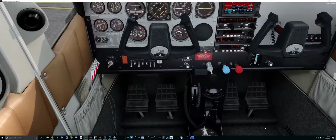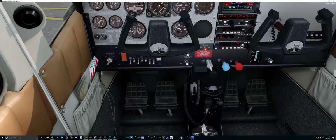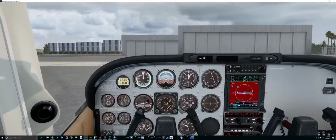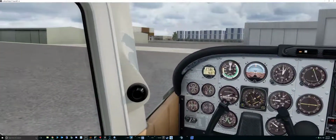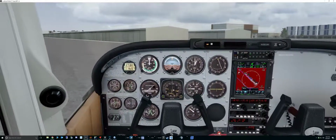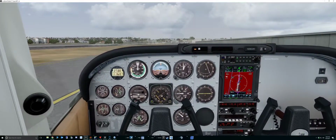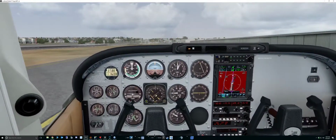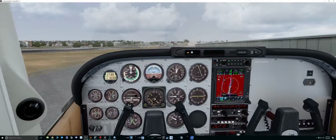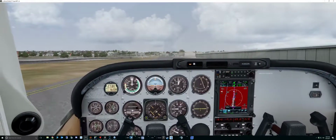Alright, so, go ahead and set. Cop box is going to open. Make a quick turnaround. We're going to actually take 3 more passengers and fly back after we stop the aircraft up here.